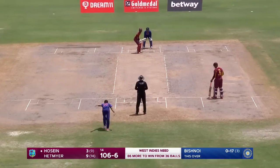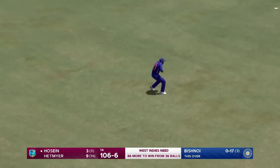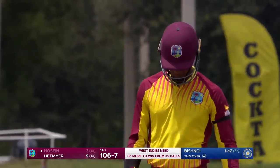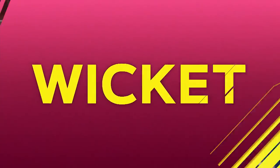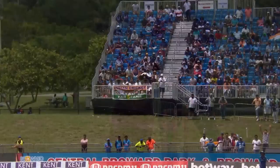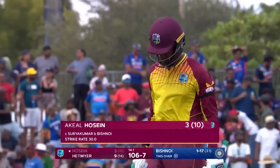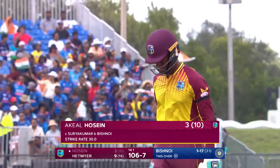Bishnoi for his final over. Down the ground, down the throat, and taken. As simple as you like for Surya Kumar Yadav. And West Indies, well, they've lost another. Akil Hussain trying to get a move on. Bishnoi slowing that one up. He makes no mistake. Akil Hussain goes for 3, 106 for 7.